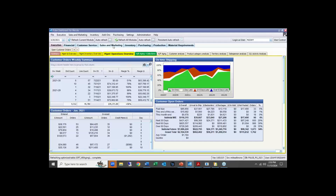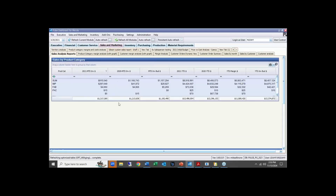And what we've done also in the sales and marketing area is for the first time, you can enter a budget. So now you can compare actual sales to the budget, and the budget can be by customer, by item, by category, by a variety of things, by salesperson. This is just an example here of the product categories, and I'm looking at my month to date invoiced versus my month to date budget. So you can now have variances and so on. This has been extremely popular. For the first time, you can have budgets.